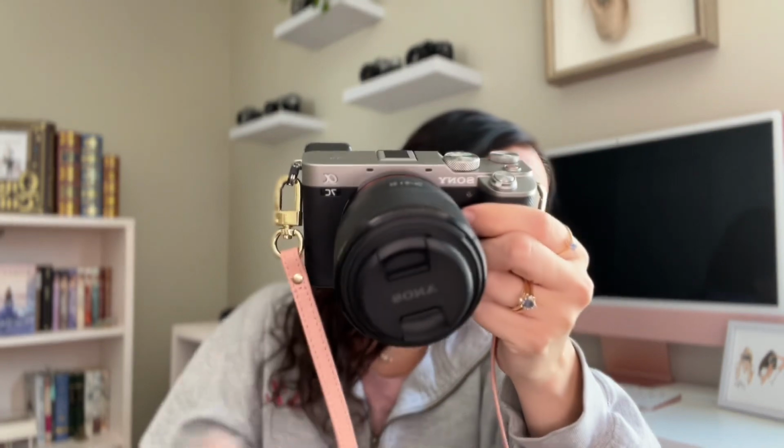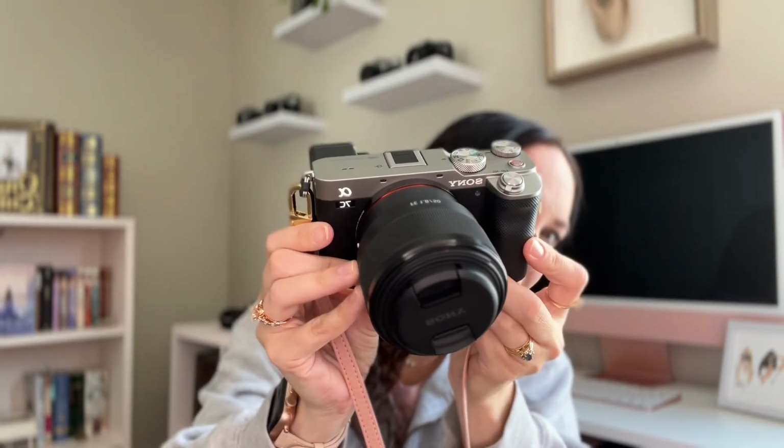My new camera here is not a brand I've used before, which is probably why people will be really frustrated with me for doing this, but I have my reasons. I got the Sony A7C. This is the smallest mirrorless camera in existence right now. I also got just a cheap 50mm Sony 1.8 lens, not the best lens, and I know that. This was just kind of to start out.